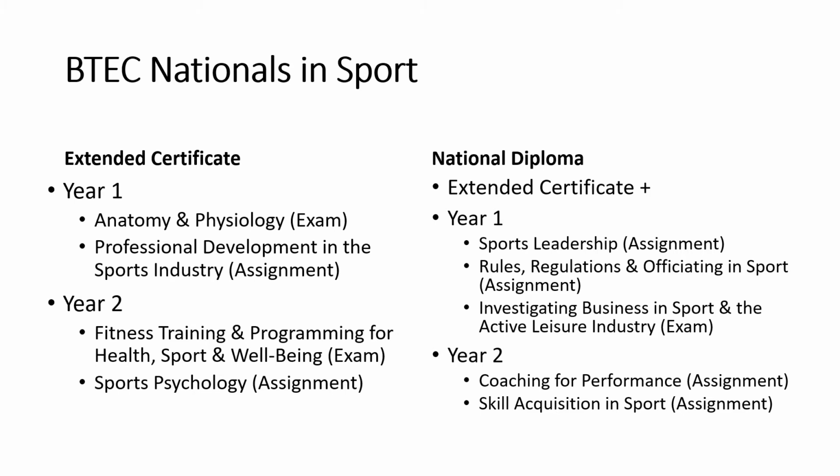The other option you can choose is the National Diploma in Sport. This is the equivalent of 2 A-levels. You would follow the extended certificate route, plus in your extra time in year 1 you look at sports leadership. This is linked with going into primary schools, and your assignment would be based around the experiences you have delivering sport in primary schools.